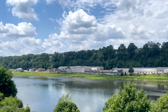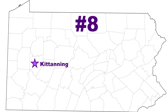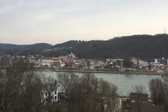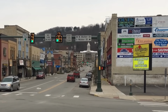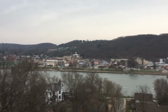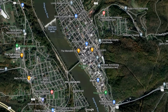But on this list, there is one borough that does stand out as unique, about 40 miles up the Allegheny River, and that borough is Kittanning. And to convince you it's interesting, just look at it. Downtown is set up to look grand, with a bevy of old buildings and gritty stores leading up to the classic county courthouse, and it's all surrounded by the short mountains of the Allegheny River. It has all the makings of an old industrial western Pennsylvania town, but it's not as derelict as some of the towns closer to Pittsburgh.